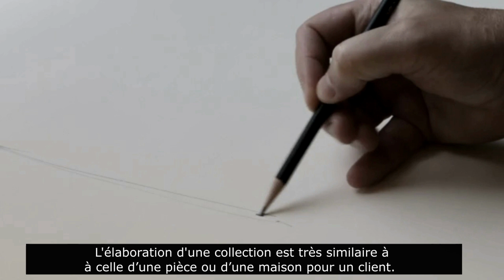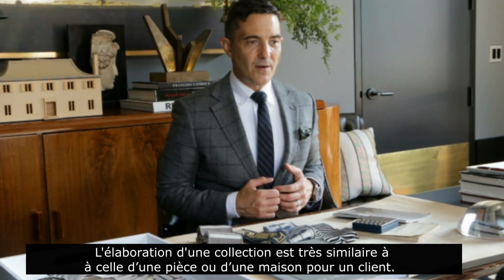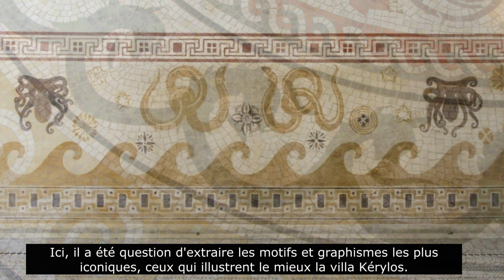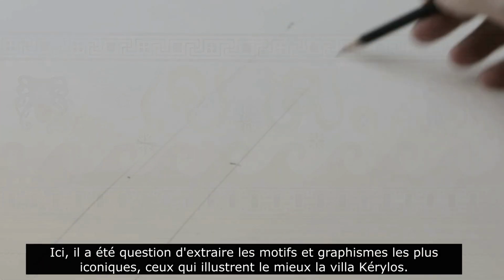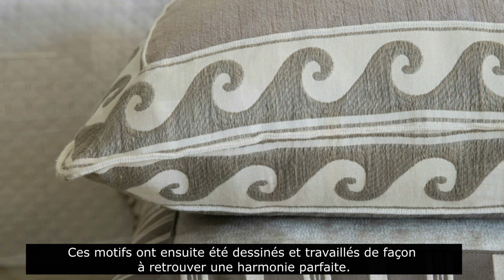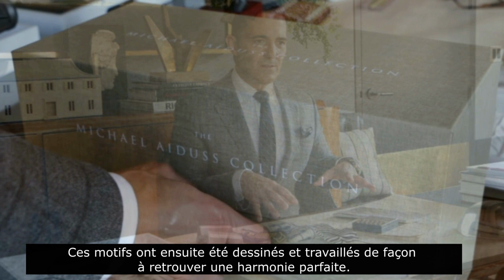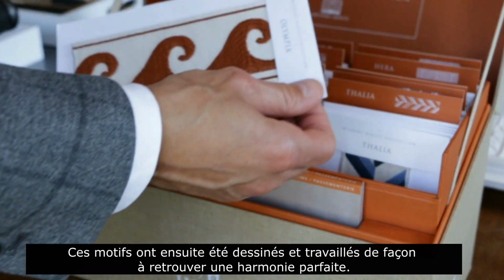Our design process is very similar to that of designing a room for a client or a house. Here it was really about gravitating towards motifs that felt strong and iconic. Moments throughout my inspiration, the Villa Carolus, where I would see something and just feel so transformed by an aesthetic. So gravitating towards different motifs, we sort of printed all of these images out and then started a process of taking different design elements that existed in a historical way and making them more abstract.